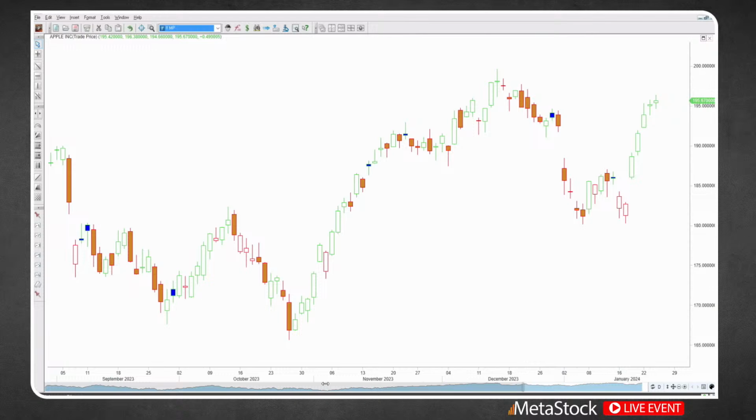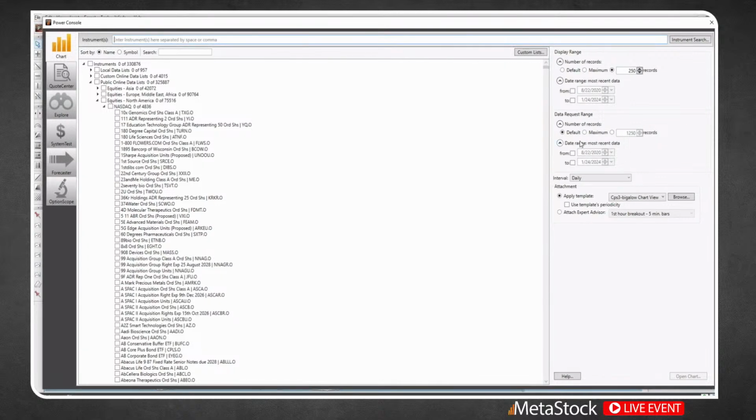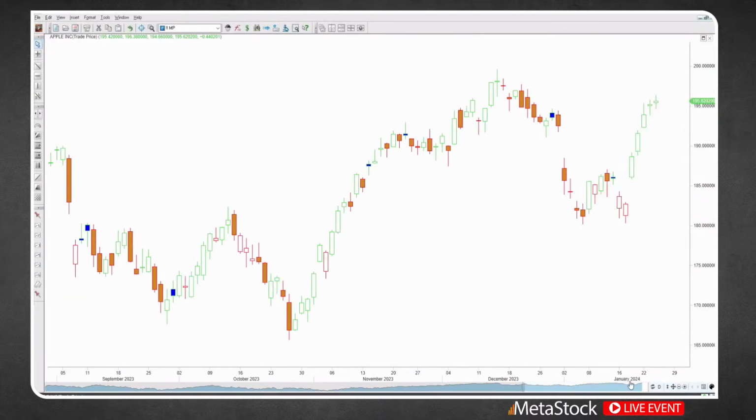Down below, you can see one of the new features in Metastock 18 as well: you can see the price action in the requested data range that we pulled. If you remember, I said when we opened the Power Console, that's what I did right now. I clicked on the P. The data request range right here is set to default. I can't remember exactly how much that is, but whatever this number is set to, if you did 1250, for example, and opened up a chart, this entire price line in the line chart shows you what the price did during that requested date range.